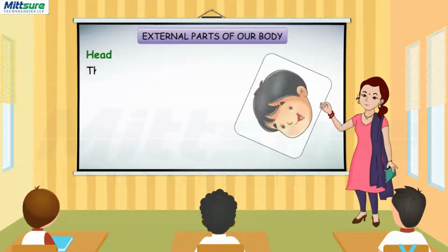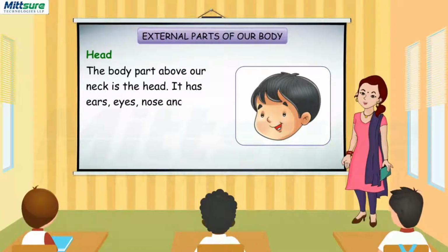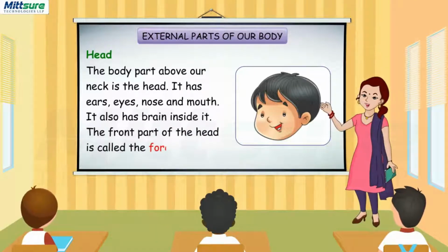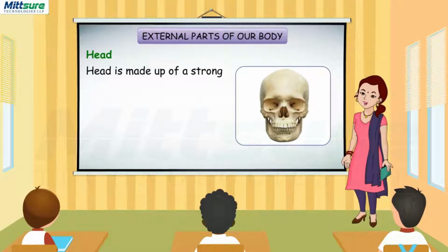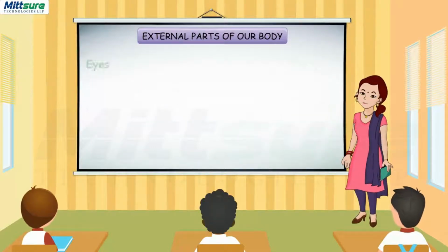Head. The body part above our neck is the head. It has ears, eyes, nose, and mouth. It also has brain inside it. The front part of the head is called the forehead. Head is made up of a strong, bony structure called the skull. Head has hair on it.